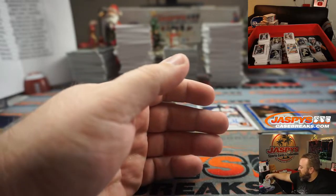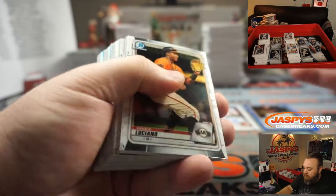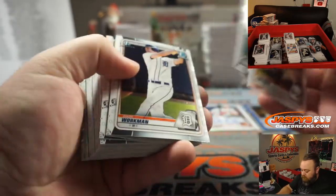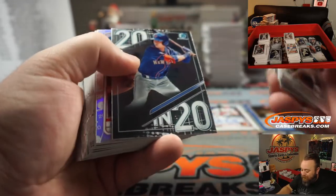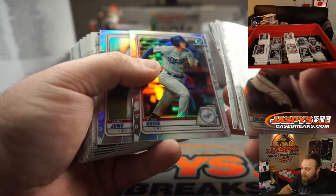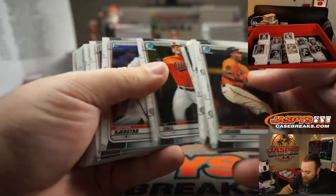Three colored autos in the same box. I'll take that. Oliver, whenever I see that pretty bird, I think of Dumb and Dumber. Oh, pretty bird.